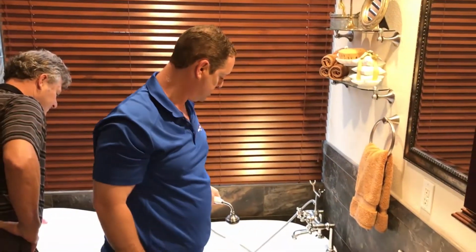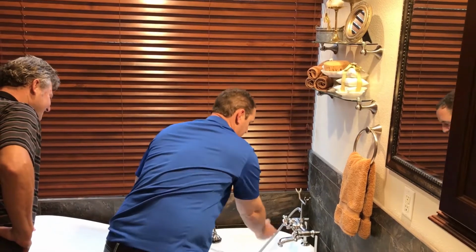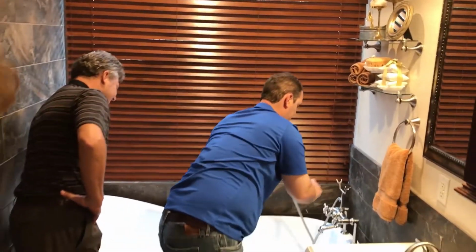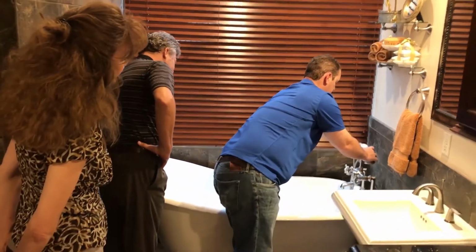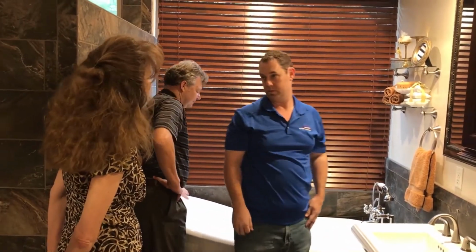Makes me want to take a bath. I can feel it, the water, this thing's getting hot. Okay, I want to let that water sit just for a minute, just to make sure that we are holding water and it's performing as it's supposed to.